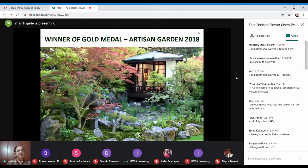This Japanese garden is created by Kazuyuki Ishihara, who is referred to as the garden magician of RHS. He has won 11 golds in RHS shows. This garden was awarded gold for the Artisan Garden category in 2018. Artisan gardens are smaller in size, but they are no less spectacular.